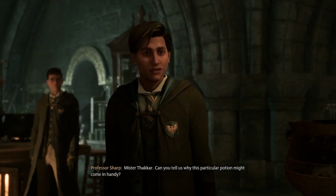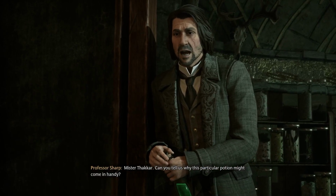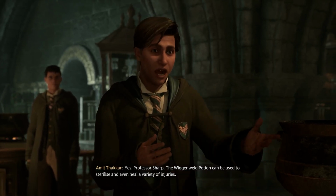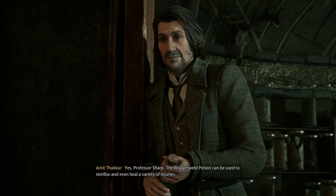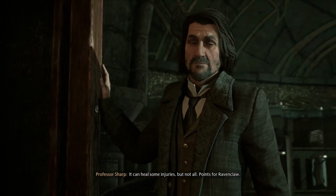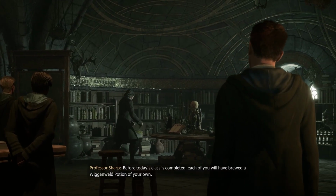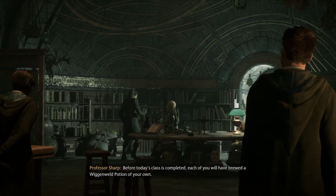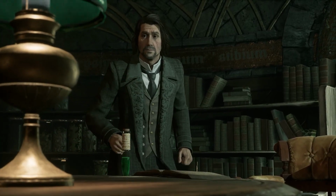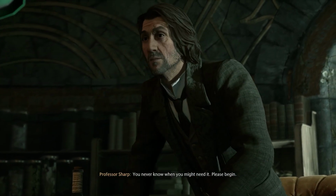Mr. Takar, can you tell us why this particular potion might come in handy? Yes, Professor Sharp. The Wiganweld potion can be used to sterilize and even heal a variety of injuries. It can heal some injuries, but not all. Points for Ravenclaw. Before today's class is completed, each of you will have brewed a Wiganweld potion of your own. You never know when you might need it. Please begin.